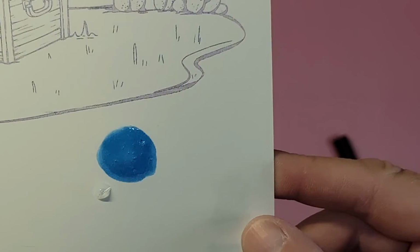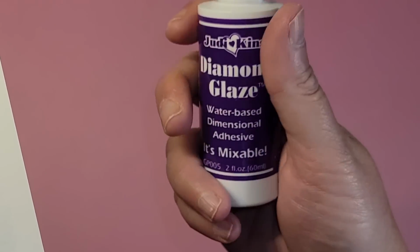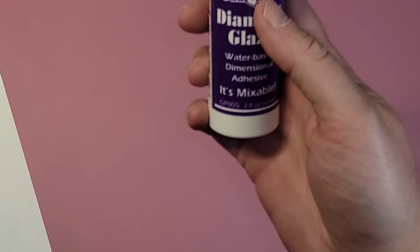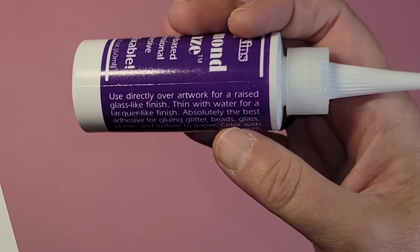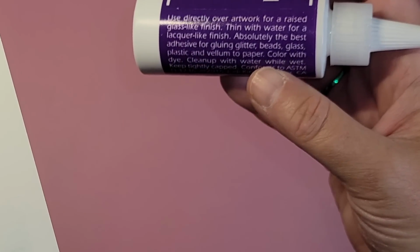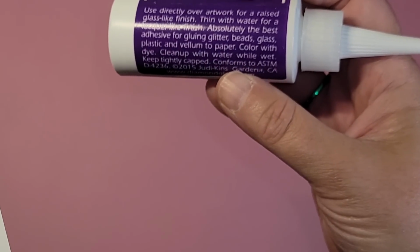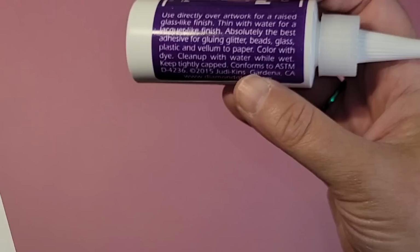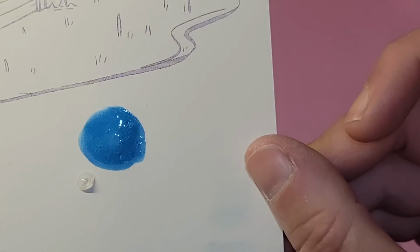And then here's our glaze setting up. It's got bubbles. I'm sure you just need to be real careful storing this. It's also mixable. Use directly over artwork for a raised glass-like finish. Thin with water for a lacquer finish. You can also use it to glue glitter, beads, glass, plastic, and vellum to paper. You could color it with dye. Clean up with water while wet. So there we go. Without the bubbles, it looks like it's setting up.